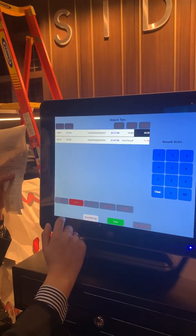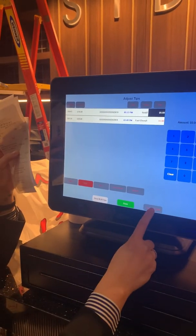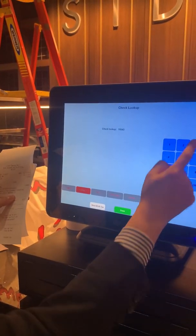Now, if you have a lot of checks, hold on, let me explain. You can look up a check. Put in the check number, 10043. So it's right there. Yeah, that's what I thought.